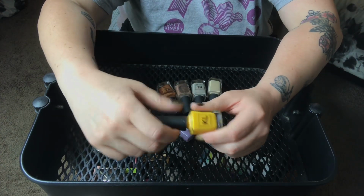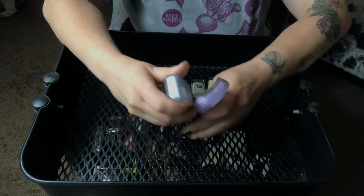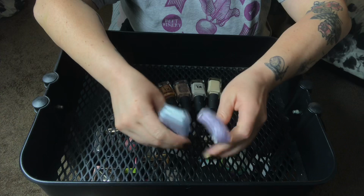A wire here. Peanut butter I'm going to get rid of. I know I'll never use it. It's just one of those shades. These two, because I do like them both, and they are sort of different, but they're also sort of the same. I have two of these.